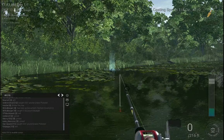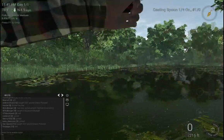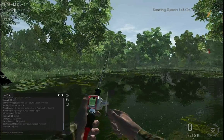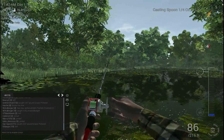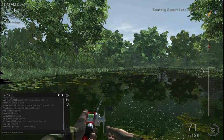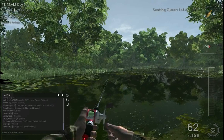Flip it back up in there real quick. Yes, very nice. Honestly, guys, I really feel it comes down to fishing the right... Oh, that was a bite. I just missed a bite. Nah. That's what I'm talking about. Not on my game.